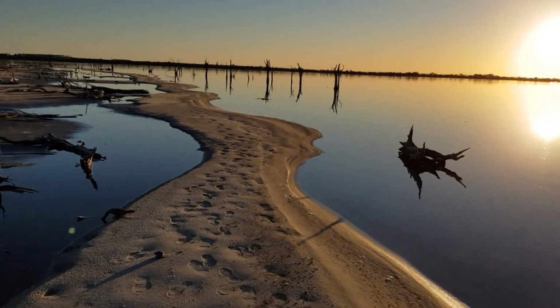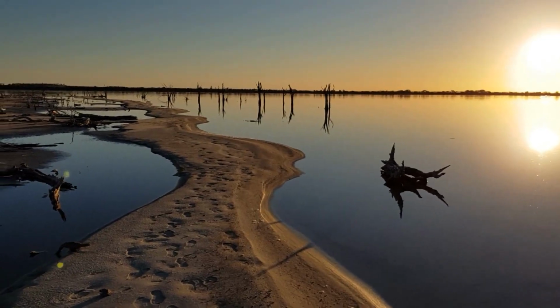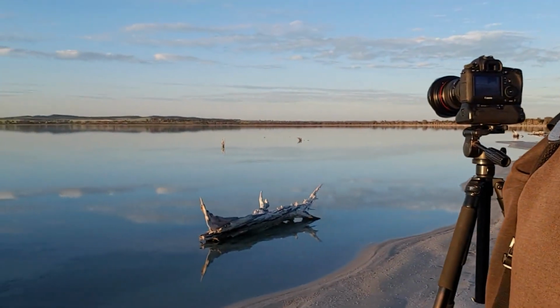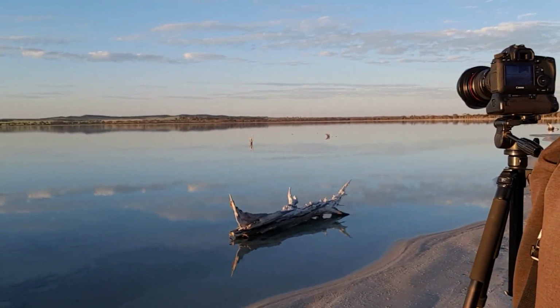And so we've arrived at what I intended to be my first composition, but I'm now wondering if it's the wrong way around. Okay, so while I wait for the sun to set, which is not far away, I'll just come up with this little composition here, with this dead bit of tree and the lake and the reflections, which all look very nice. The hard part is, do you use a polarizer or do you not use a polarizer? That is the question. Well, I'm going to do both.